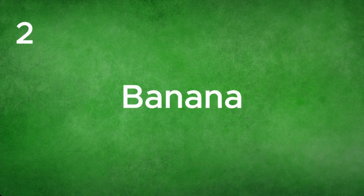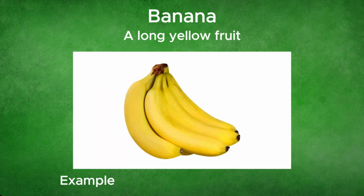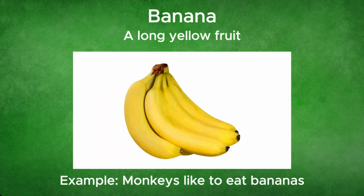Banana. A long yellow fruit. Example: monkeys like to eat bananas.